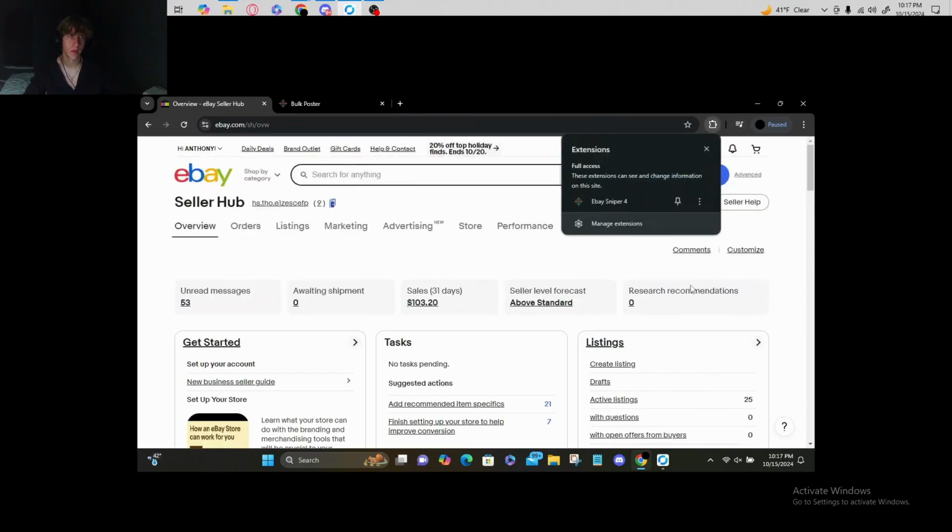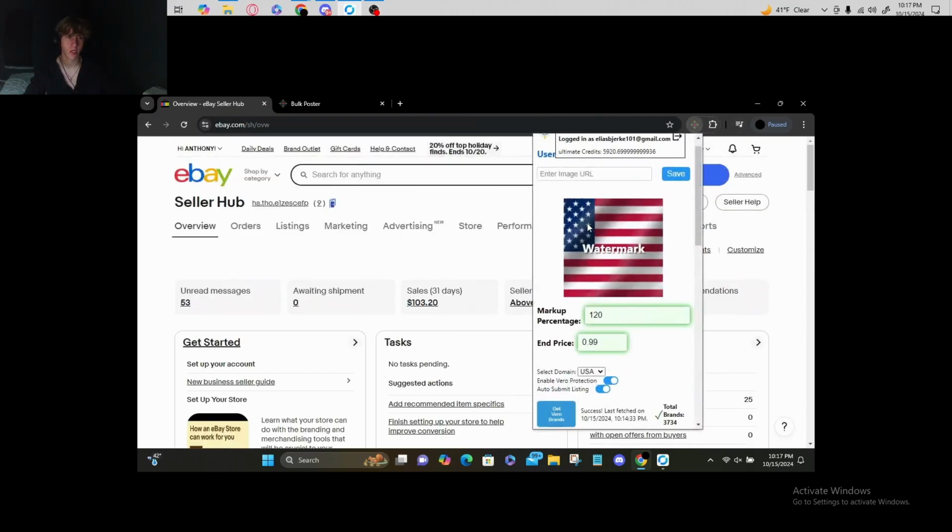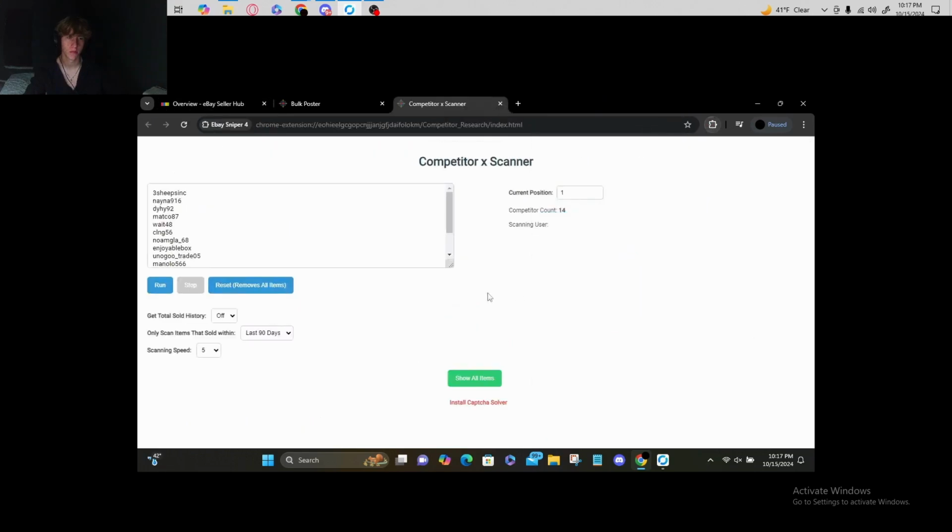So what we go ahead and do is open up the competitor research, and our list here, I'm just copying it over from my other account. What we're going to do here, you want to turn on sold history. I'm going to put it as the last 3 days. And then scanning speed, this is just how many items it'll scan at a time.